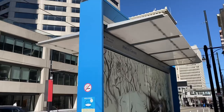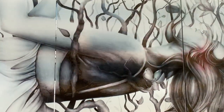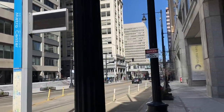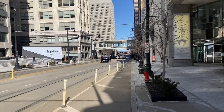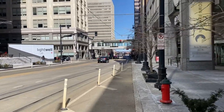Metro Center. Check out this little artwork they got right here. Wow, look at that artwork. It's a woman with plants and veins and stuff going through her. Or carrying her up, probably not even going through her. They lifting her up. Maybe that's what it's supposed to say. Nature is meant to lift us. But that's just my own way of perception, huh?